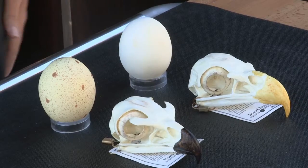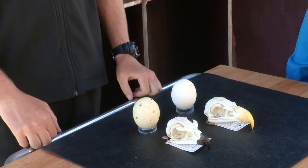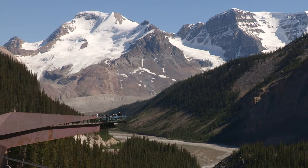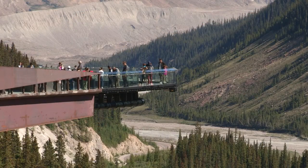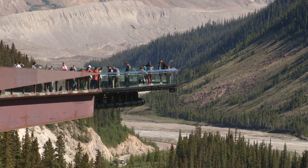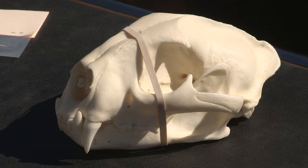Oh. When flying casually, the bald eagle flies at about 30 miles per hour, and when diving for fish, it can usually hit up to about 100 miles per hour. Wow. It's fast. Well, thank you very much, Gavin. Not a problem. Getting closer, there's the Discovery Vista glass viewing platform, 280 meters or 918 feet above the valley floor. But first, a visit from James, another roving interpretive guide with some cool stuff about cougars.